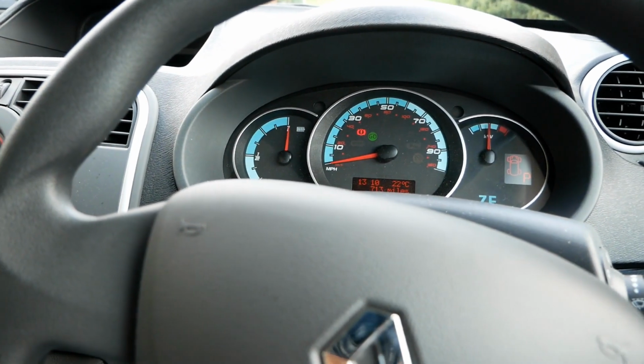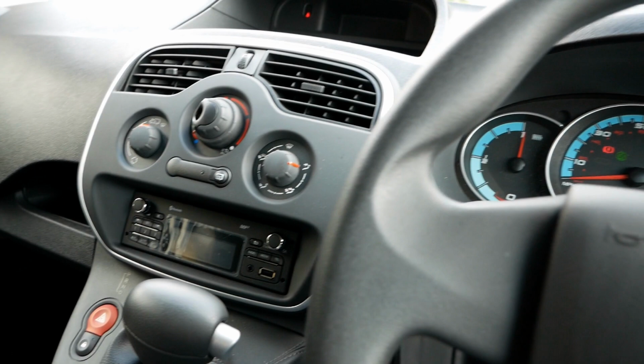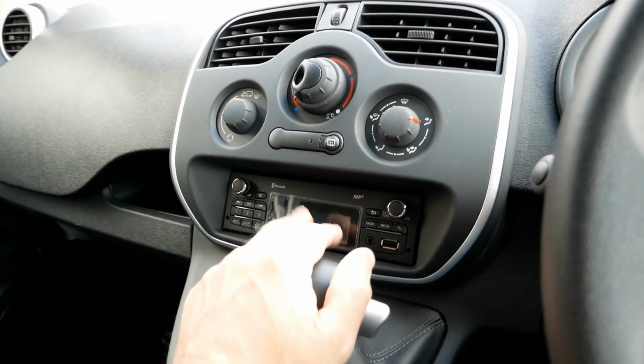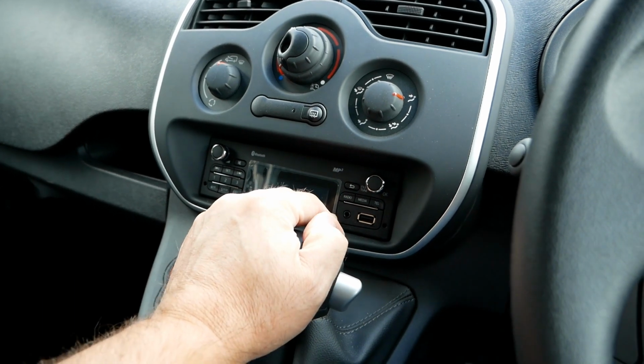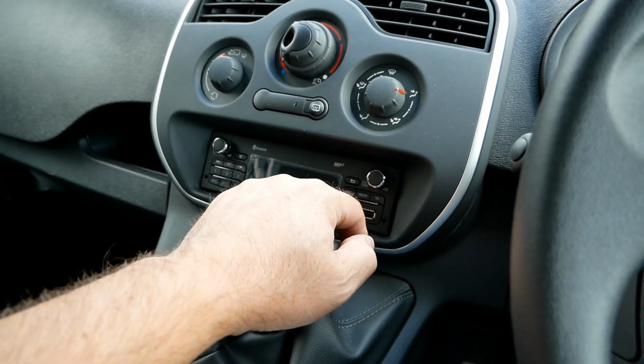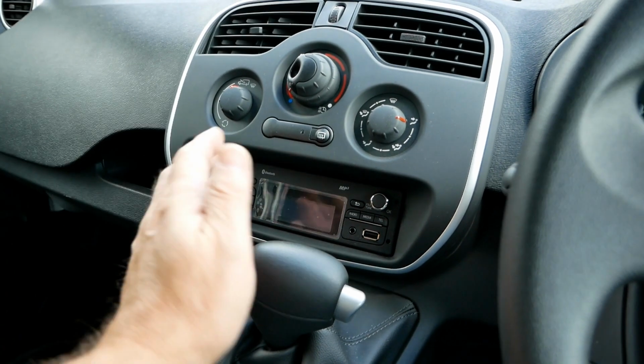And yeah, there's not really much I need to show you in this. We've got a stereo with Bluetooth, so you can pair your phone. We can play MP3 on the USB port. It doesn't have a CD slot.